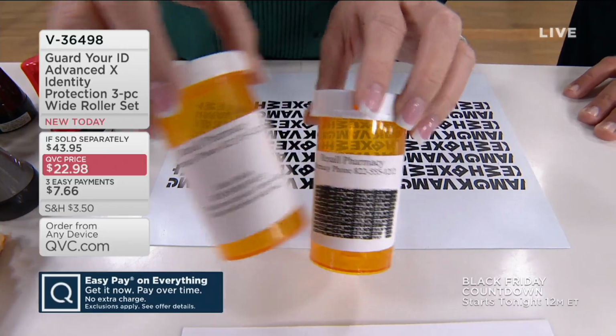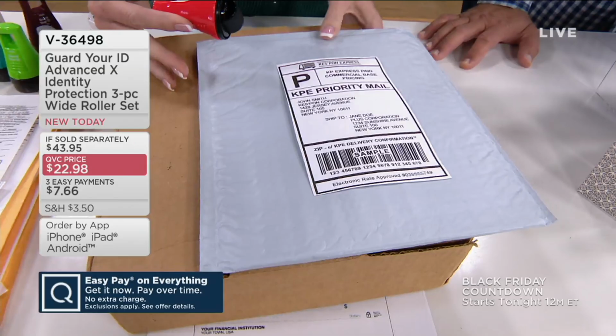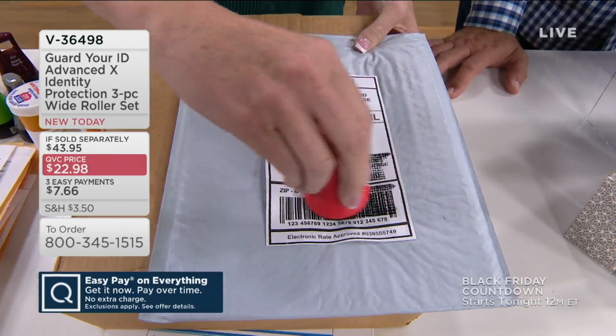You might think, well, I shred important documents. This makes a great companion to a shredder. And if you don't have a shredder, think of kids off in college or living on their own for the first time. The plastic bubble mailers, the boxes, the oversized envelopes that we get, you couldn't put into a shredder, so it's a great companion piece.